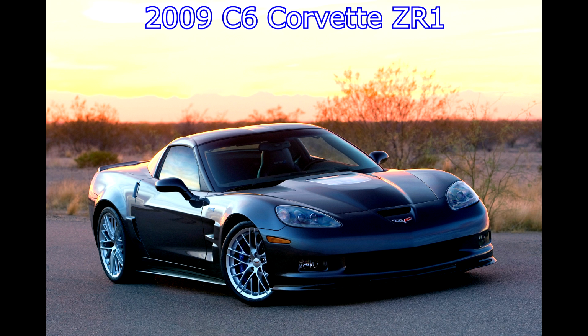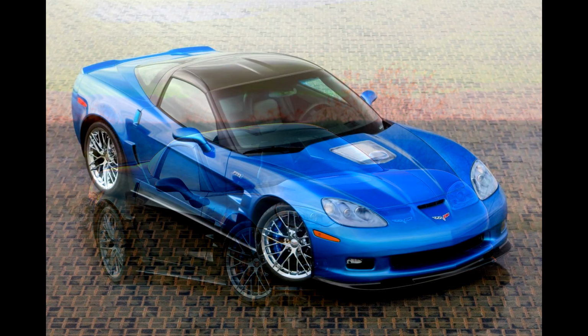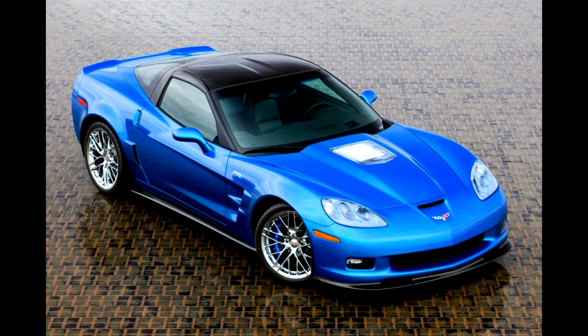When I first heard about this car coming out, I was more excited for this car than any other car I had ever heard about in my lifetime. And that was because it had been so long since we had had a ZR1 that when they announced the C6 ZR1, man, I was like a kid in a candy store. I was super excited, and I know there was a lot of other people out there that were too.